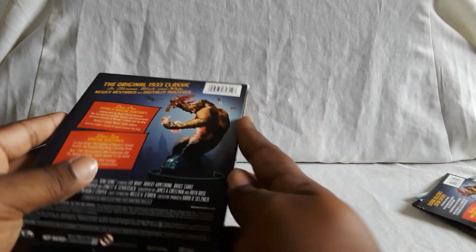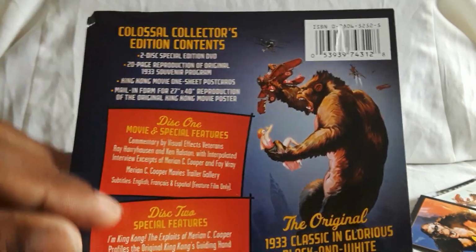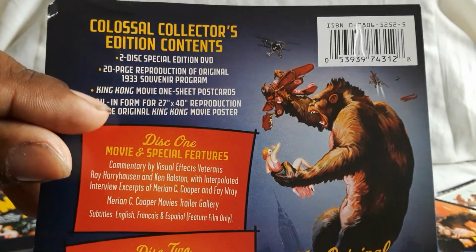Okay. So let's go ahead and put this back. Sometimes these are kind of hard to slide back in. Just kind of pull on that. Okay. And you also have the backing, which is pretty much the same. You have some more info here.